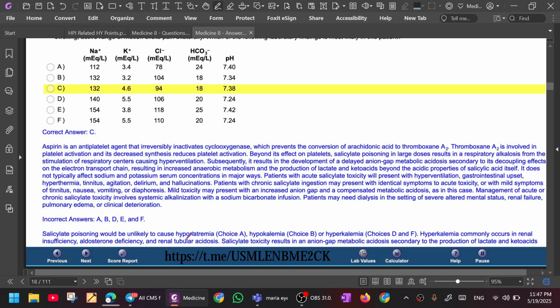Management of acute or chronic salicylate toxicity involves systemic alkalinization with sodium bicarb infusion. Patients may need dialysis in the setting of severe acidemia, renal failure, pulmonary edema, or clinical deterioration.